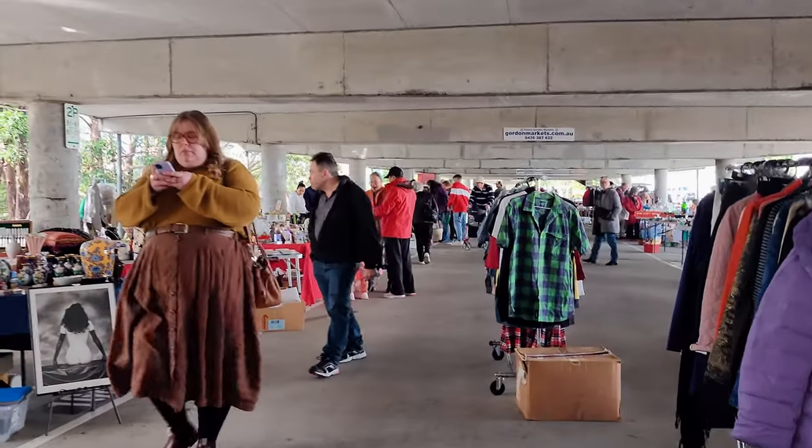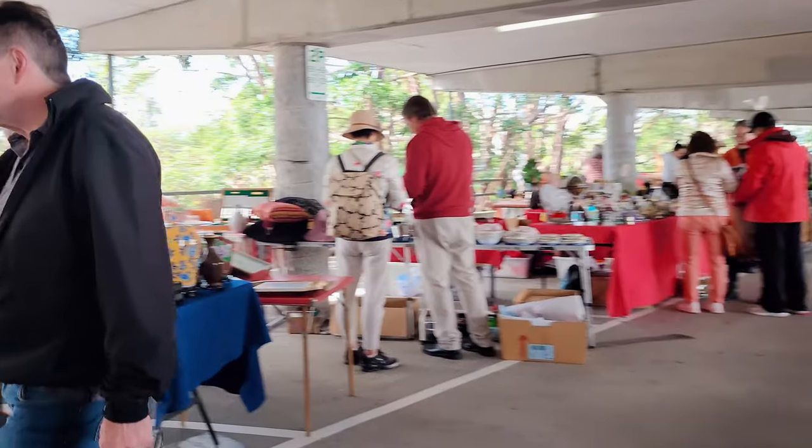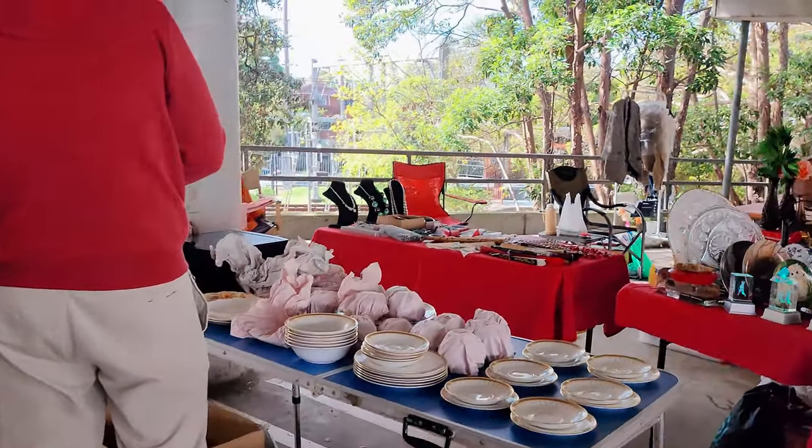Looking for something new to wear? Gordon Markets has you covered. There are often stalls selling trendy clothes, accessories, and even vintage finds. You can score some serious style steals.